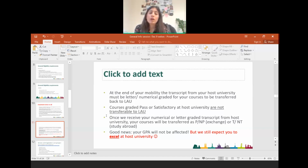Okay, so this is very important. I would like to underline this because this is very important. Courses graded pass or not pass or satisfactory or not satisfactory at host university will not be transferred to LAU. Okay, so once you get there, you need to confirm that you will be taking numerical graded courses or letter graded courses. Okay, you will not be able to switch to pass or not pass. And if you try to switch to pass or not pass grading or pass or not pass transcript, the courses will not be transferred back to LAU.